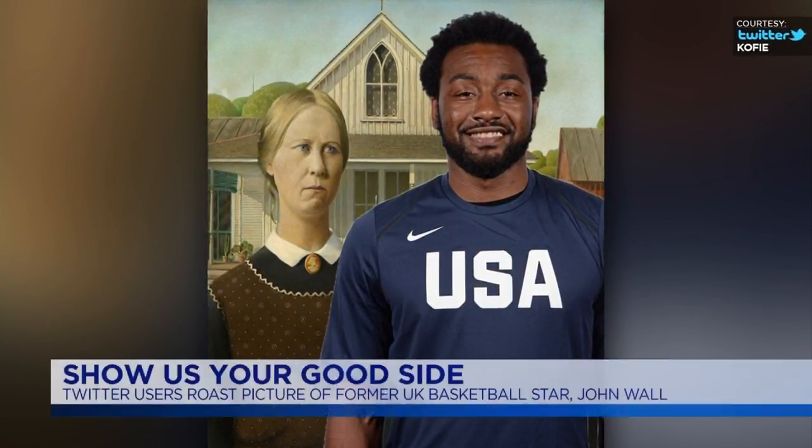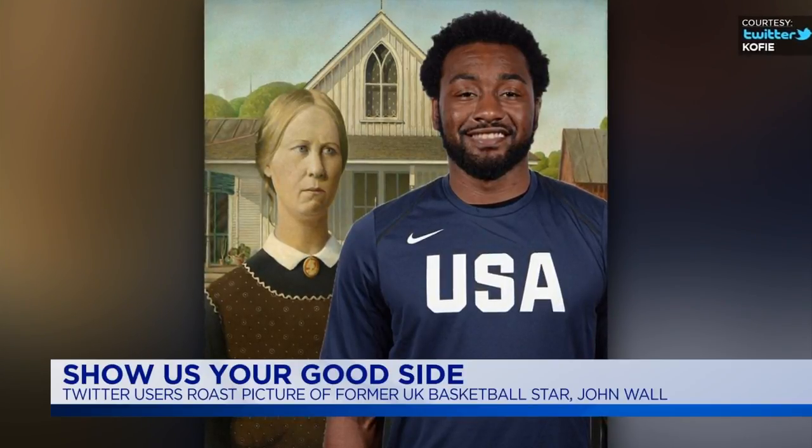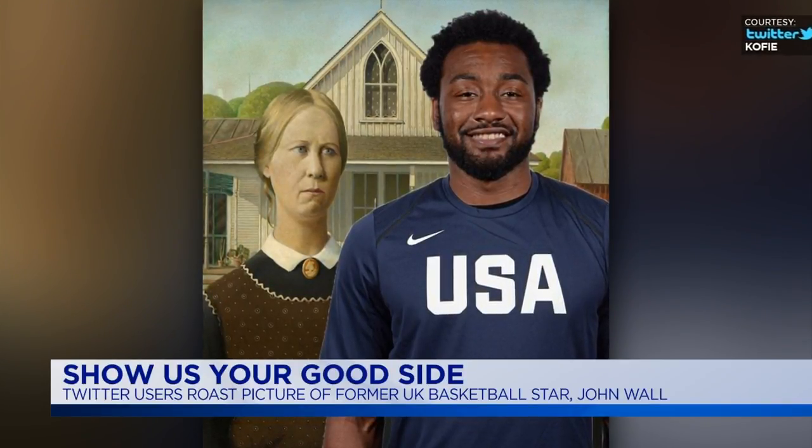So he's participating in the Team USA minicamp in Las Vegas right now. The Wizards promoted his accomplishments by tweeting his official photo for Team USA. Wait a minute, that's not the official photo. Not this American Gothic. Twitter has been blowing up with comments, people making fun of his picture, saying, what? This does not look like him. He got so much heat over this photo that the team took it down.